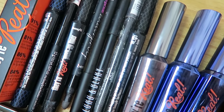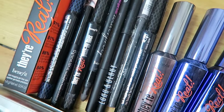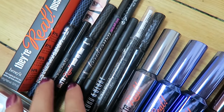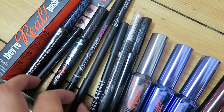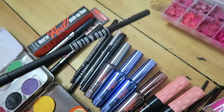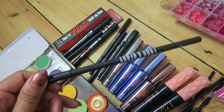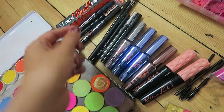Eyeliners. God, I've got a bigger selection, but tomorrow I'm only going to be using probably black eyeliner. So I'm taking the They're Real push-up liner. Then I've also got Bad Girl liner, but I've also got this one here, which is by Lord & Berry, which is like double the length of a normal liner, which is really good because then it never runs out. So I do like that one too.